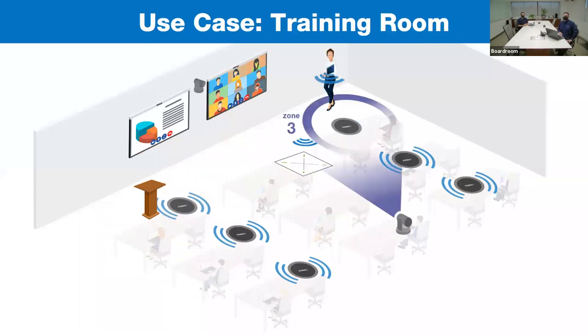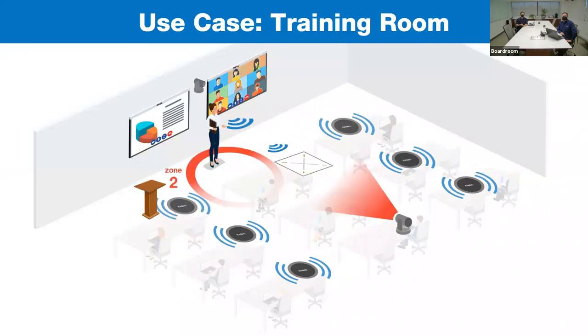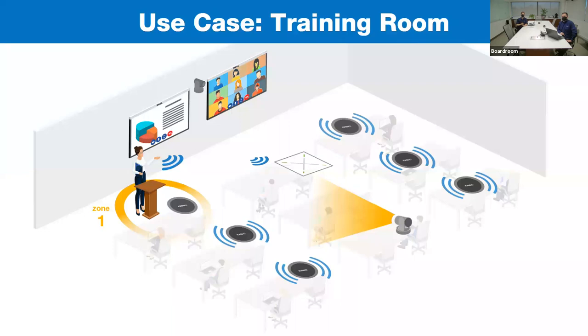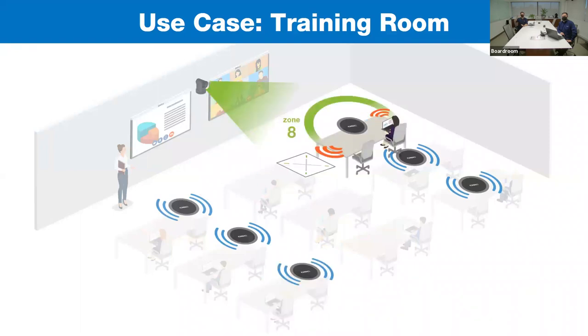So here's a COVID-friendly training room, for example, and we've got a few preset zones for our instructor. When she steps into these zones, the camera is automatically hitting that preset zone. Conversely, when there's a question in the audience, you have the opportunity to create zones for each of those tables as well. So the camera is hitting the table.